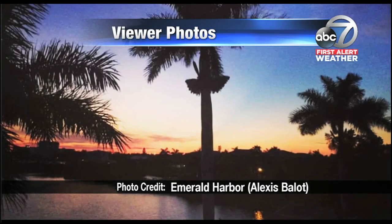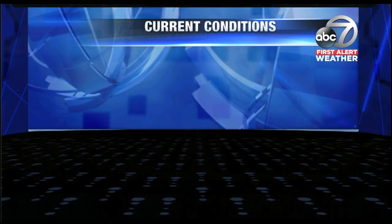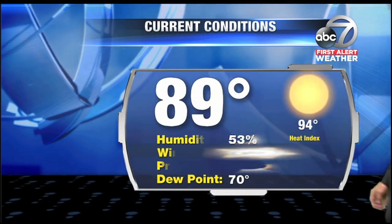Another viewer photo, Emerald Harbor. Alexa sent this in, again, one of our junior weather watchers and photographers. That's a beautiful shot, I think. And Jeffrey also sent this shot in from Siesta Key Sunset. We had a nice sunset, actually, and the showers kind of started a little bit later.